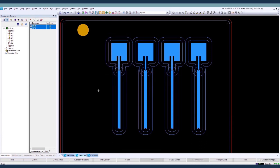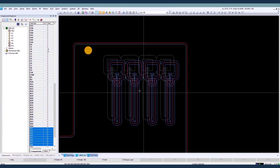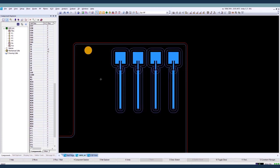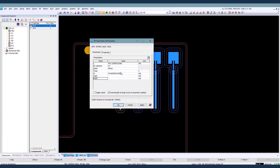So you're probably asking where the patch antenna information came from. Well, since this was designed in ADS, the information was passed into the schematic, which automatically passed it into the PCB. Again, to show that the information coming from ADS to the schematic to the PCB is identical, let's go ahead and select one of the transmission lines and look at its properties. You'll notice that all the information is identical to what we saw back in ADS and the schematic.